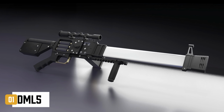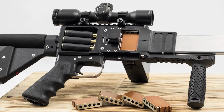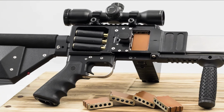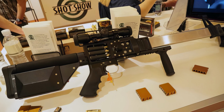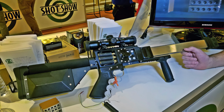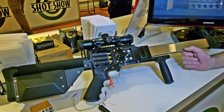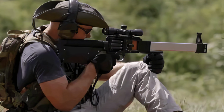All right, let's start with the thing that looks like it fell out of a mecha anime, the FDML5. At first glance, the headline feature is obvious. 5 over-under bores packaged into one barrel assembly and a novel metal block magazine that feeds 5 projectiles per block. I want to focus on how that forces the entire mechanical design to rethink basic assumptions. To fire 5 rounds simultaneously, you must synchronize multiple firing pins or strikers and ensure chamber pressures and barrel harmonics don't tear the system apart.